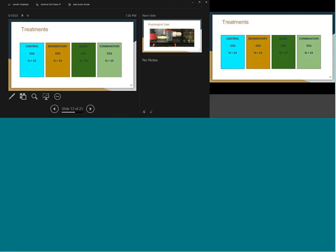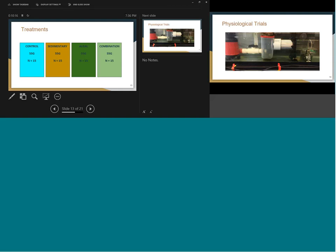The standardized level of turbidity for each treatment is 20 NTU. And this is purposely done to mimic the conditions in the lake, as we often find this similar 20 NTU level of turbidity in Lake Erie.